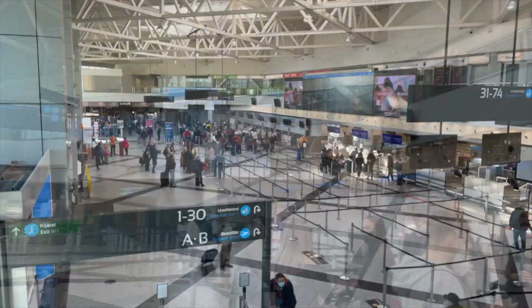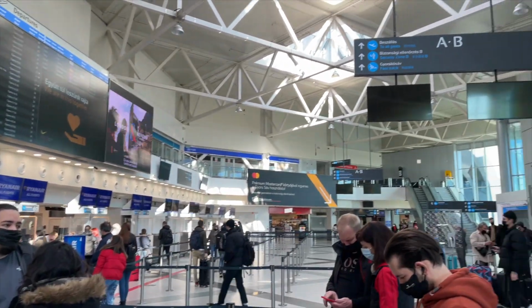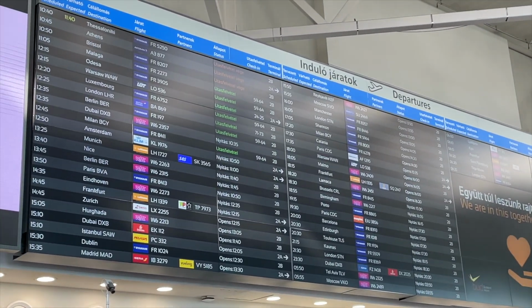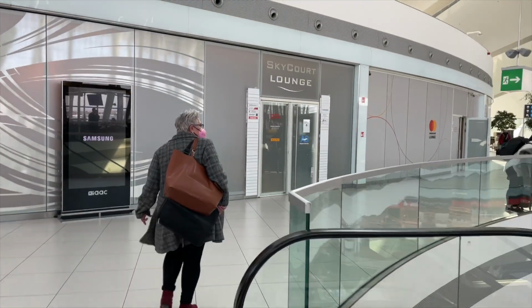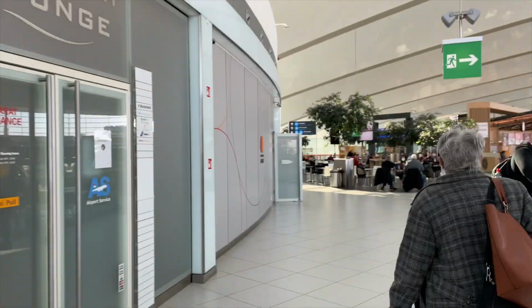First of all, it's very important that WIZZAIR won't give you an online boarding pass when you fly from Budapest to Dubai, because they need to check your vaccination and negative PCR test results and make sure you have all the required documents before allowing you on the plane. And then you get a printed boarding pass and that's it.